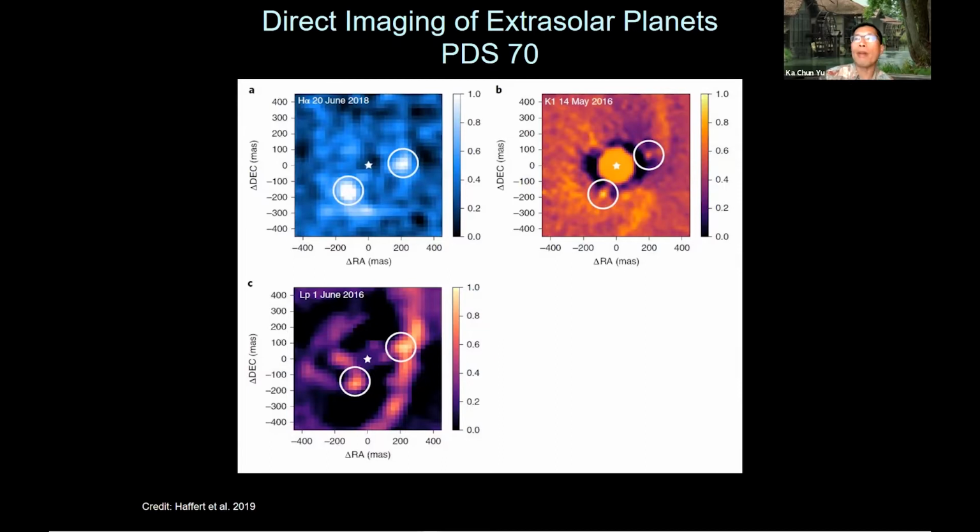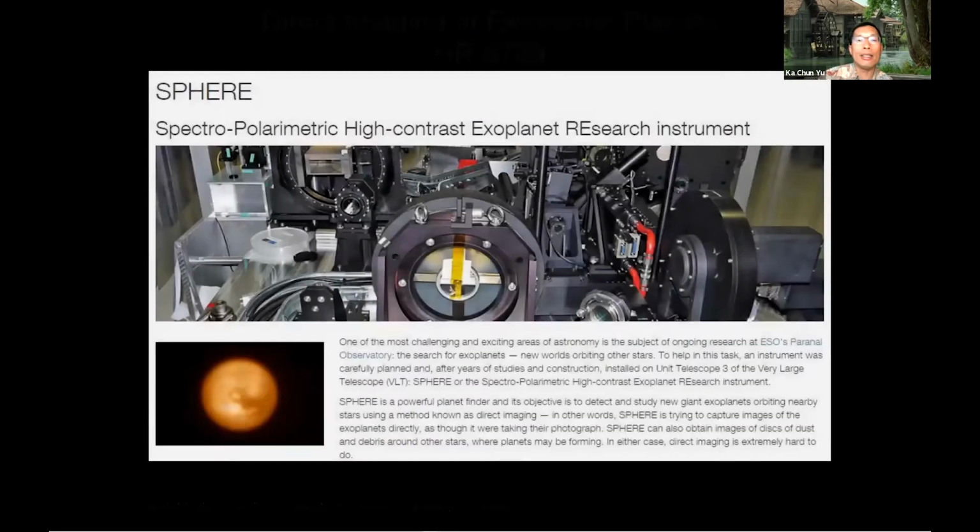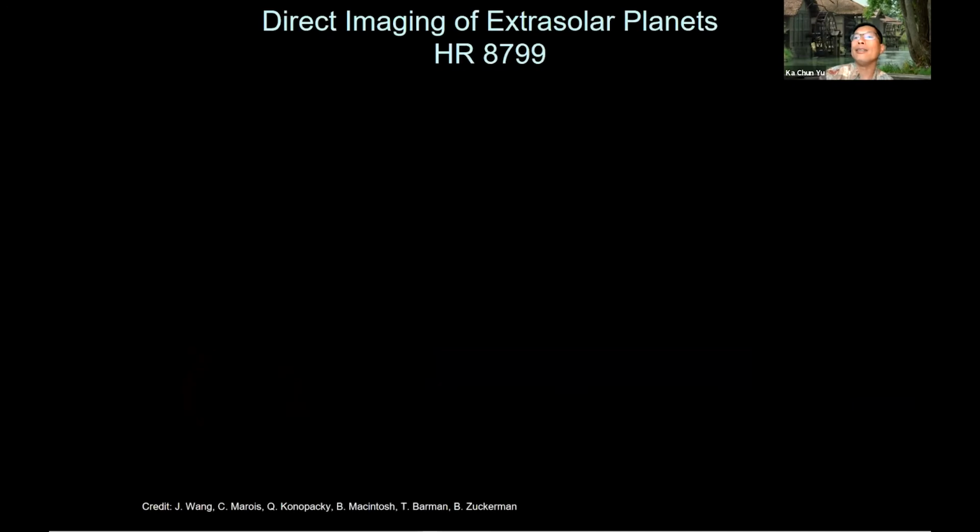And then probably the most famous system is something known as HR 8799. It looks like I managed to not add the image into this, but HR 8799 actually has four gas giants. So this is the most number of planets that we've taken a picture of, but I apologize for accidentally deleting it.